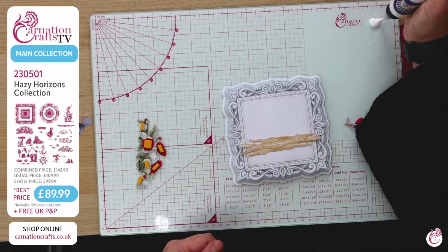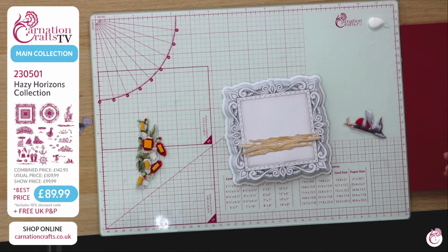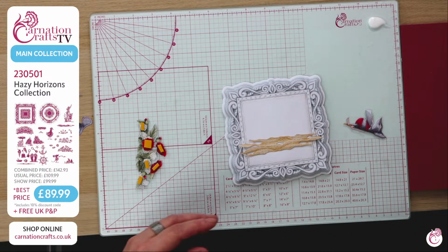Whilst you're doing that, that sand shape that you've got there, if you take the colour away from it, can that also be clouds? Yeah, absolutely. So if you cut it in white or in grey cardstock, it absolutely would.